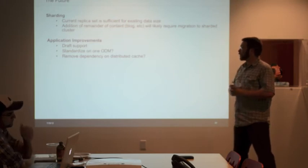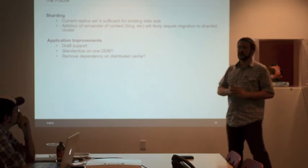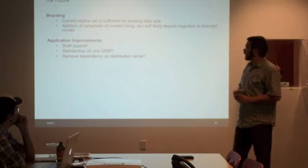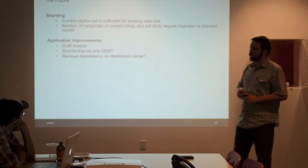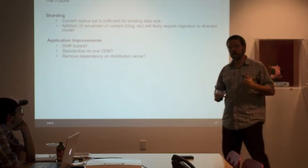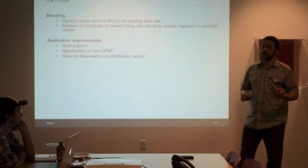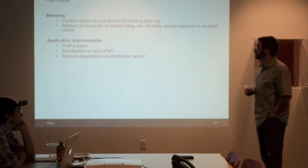Serializing on one ODM would be awesome. The thought of doing a schema migration with the amount of data that we have now is not something I'm excited about. I don't think we're actually going to get there. And then removing the dependency on the distributed cache is a huge fantasy of mine. Mongo's fast, so one of the things we've been talking about is just taking the cache out, using RESTful service calls from within the content management system, going directly to the service, and foregoing the cache altogether.